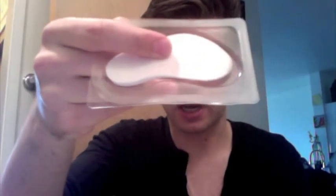So that's what they look like when you pull them out. I just pull the thing all the way off, and I usually pour it right in the middle of the pads. That way it just absorbs into them really quickly. It doesn't take long though. And then we'll put those on my under eye and start on eyeshadows for the day.